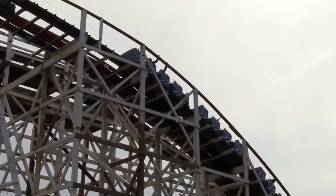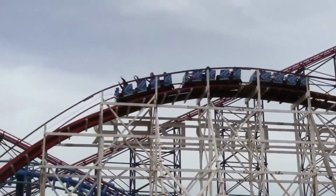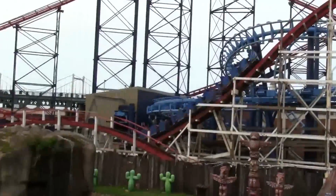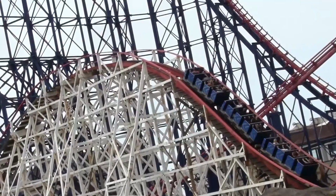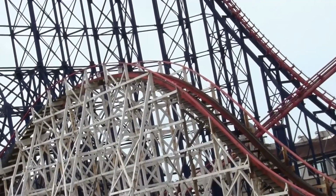I love the airtime hills, I love the drops. You've got some pretty steep drops on this. My favorite section of the ride is towards the end of the layout, in that return bottom section, making your way back to the brakes, where you've got a drop that takes you by surprise. It dips down and you've got a concrete pillar just above it. Brilliant, because you're not expecting the drop to be that big, but it is.